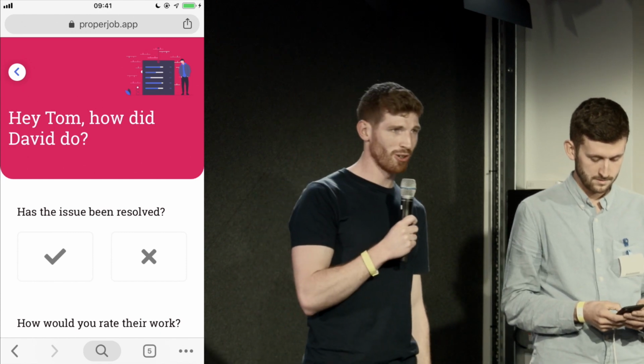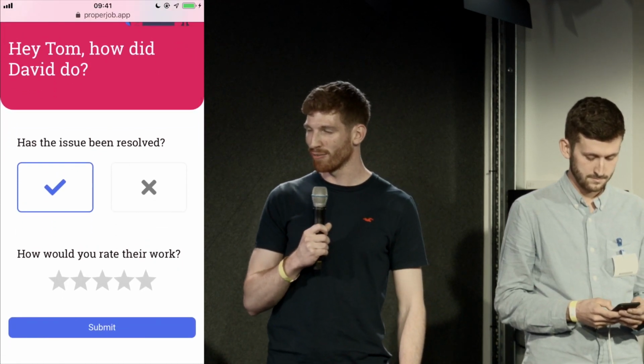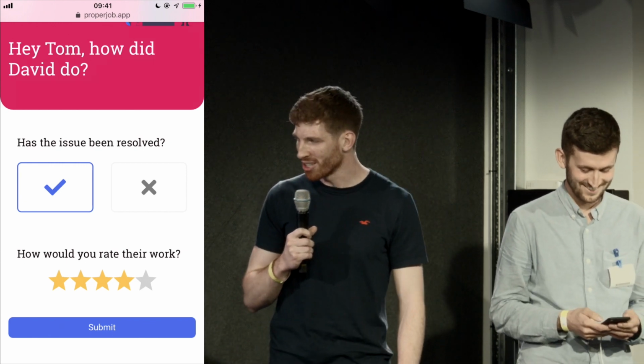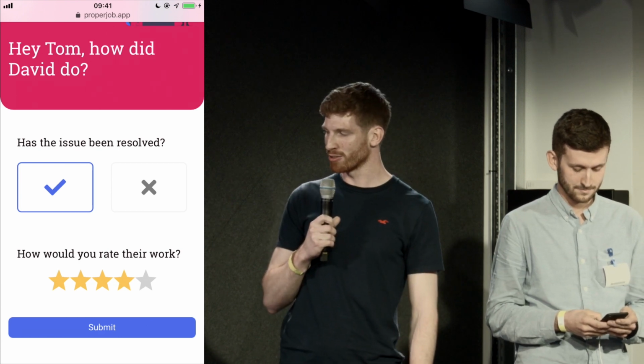The issue has been resolved. The tap no longer leaks everywhere, which is great. So I'm going to select that. I'm also going to rate David 4 out of 5 because he did a great job, but he was quite messy around the house. So 4 out of 5. I'm also going to upload a photo of the issue. So I'm going to take a photo now if I scroll down a bit further.